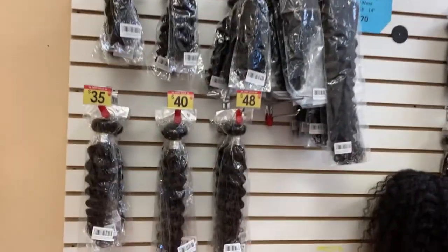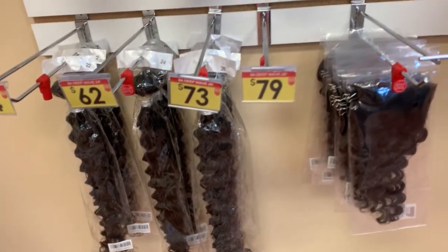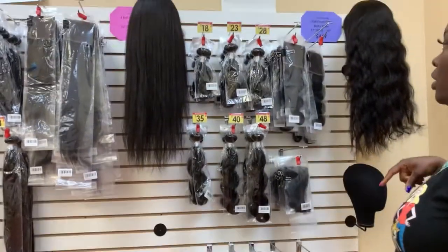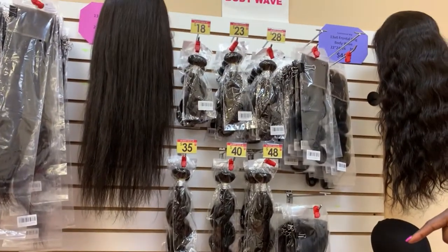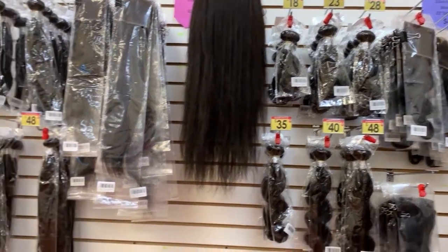How often do you all restock? We get a shipment in every week, normally on Monday. What bundles on the wall do you think is a best recommendation for somebody that gets sew-ins and they want some nice hair for the summer? Yeah, summer deal going on is we have buy one bundle get a frontal, get your second bundle 50% off. So, you know, it's hot.